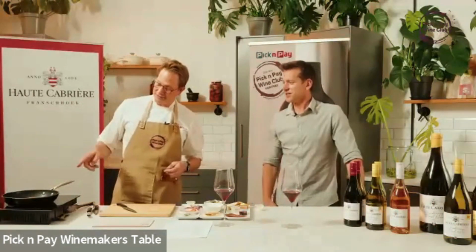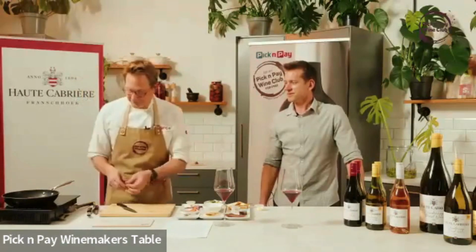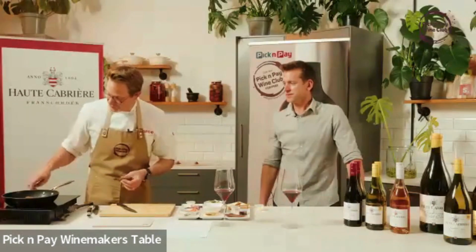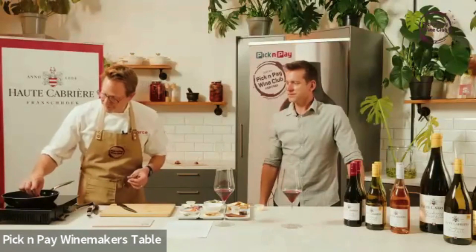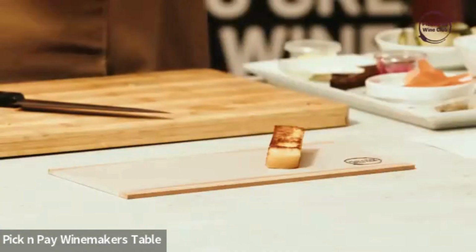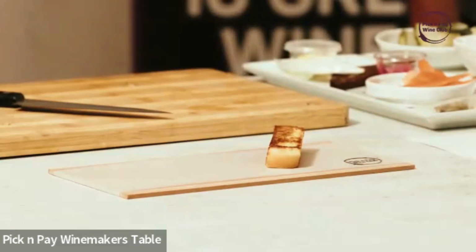There we go. So nice, turn it. See? It's amazing. Make sure you're not burning it on each side. That butter also just adds a nice richness to it too. There we go. We've done all four sides. I'm turning mine off. Okay, so I'm popping mine down over there, if you can see it all. There we go.